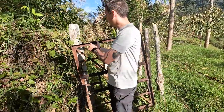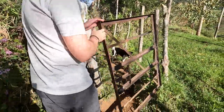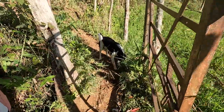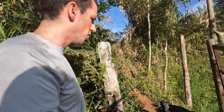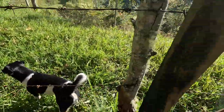Guys, we just reached the top of the hill, and once you get to the top of the hill, you just have this gate. And that's our new friend. He's been following us from the town. So yeah, once you get to here, just keep going for another one. Come on, come on.